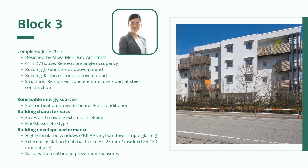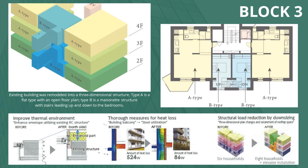And like the other blocks, it relies on YKK AP's triple glazed vinyl windows and exterior insulation, as well as thermal bridging on the balconies. The existing building was remodeled into a three-dimensional structure. Type A is a flat type with an open floor plan. Type B is a maisonette structure with stairs leading up and down to the bedrooms. The renovation included improving the thermal environment, changing the materials used on the balcony to mitigate heat loss, and downsizing the size of the homes to reduce the structural load.